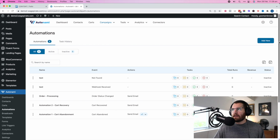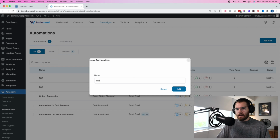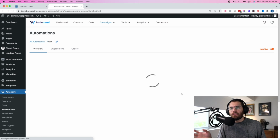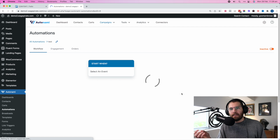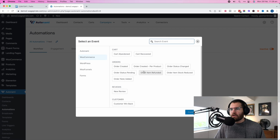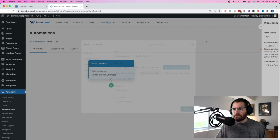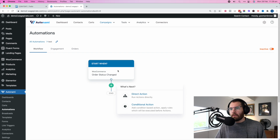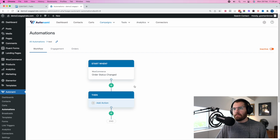So if I add a new automation, test, add. See how I can basically do things here faster than I could in ActiveCampaign, because I hated their builder, especially their email designer. I don't understand why it's so bad. So if we go here, select something, so I'll go, when an order status changes, we'll go continue. When it changes from any status to processing, so that the payment is successful, what we're going to do is send an email.